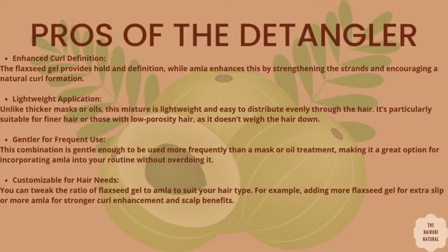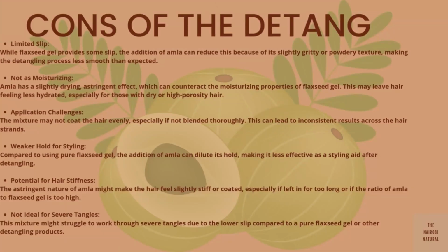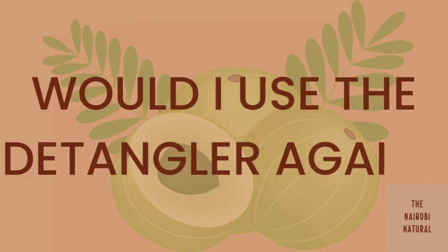The thing that I liked about this way of using the Amla was definitely the curl definition. The things that I didn't particularly like were that it didn't have as much slip as I would have liked, and it wasn't as moisturizing as I would have liked it to be. I don't know. I'll try a different method.